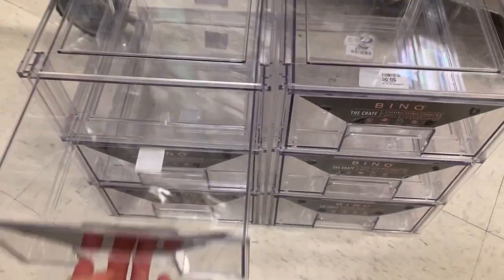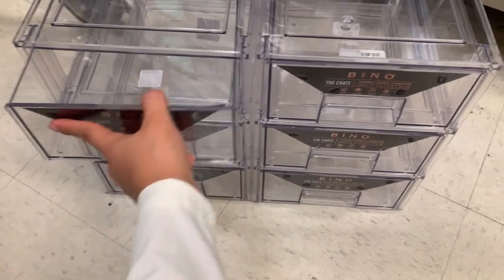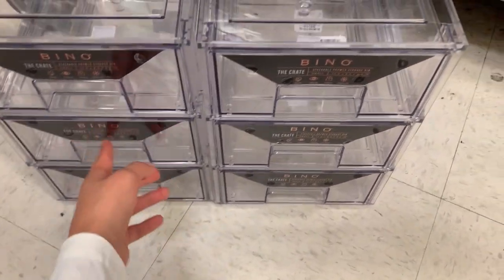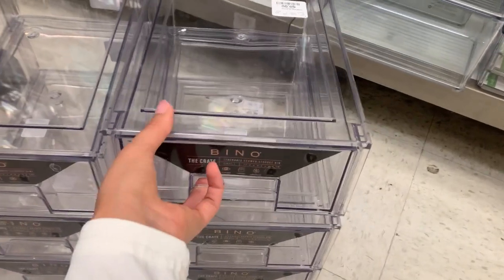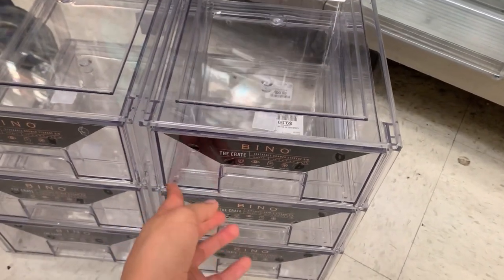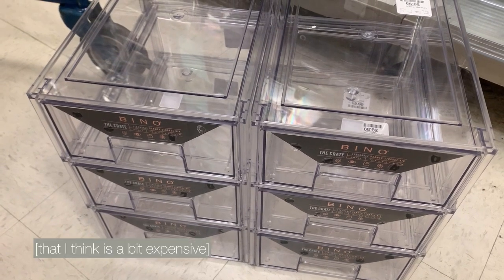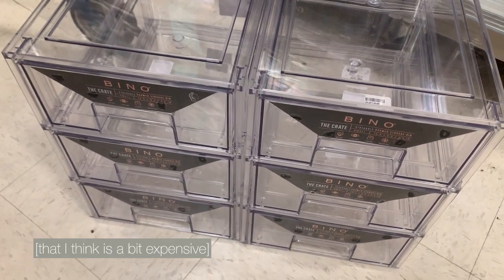cute. Alright, so this is kind of what I was talking about for storage under the sink vanity. But these are $9.99 each. So this would be like $60. Que se me hace un poco caro.